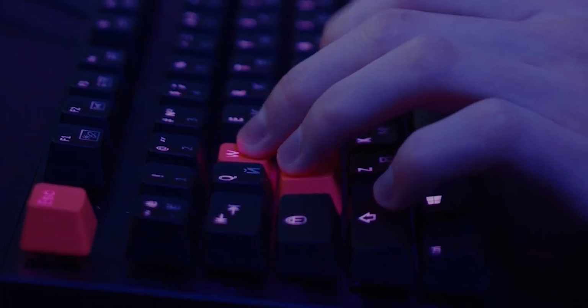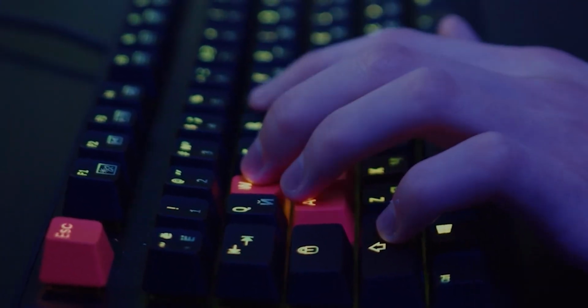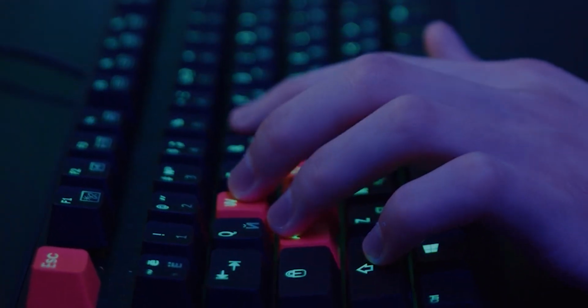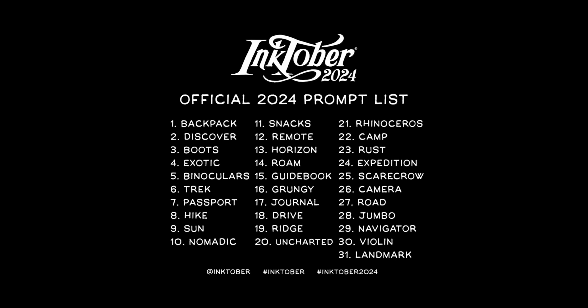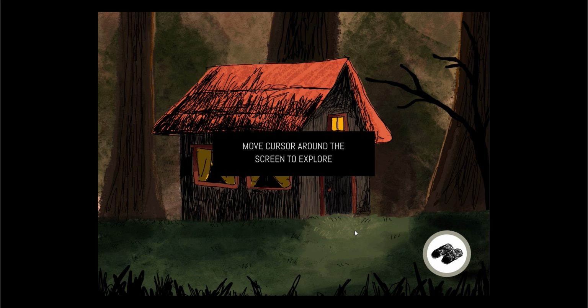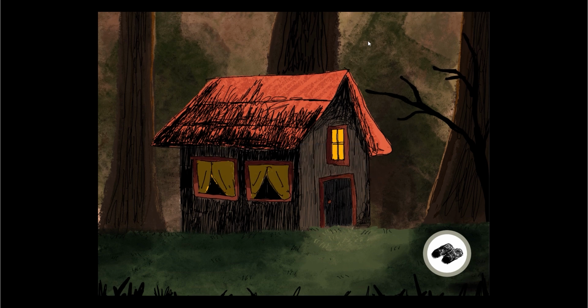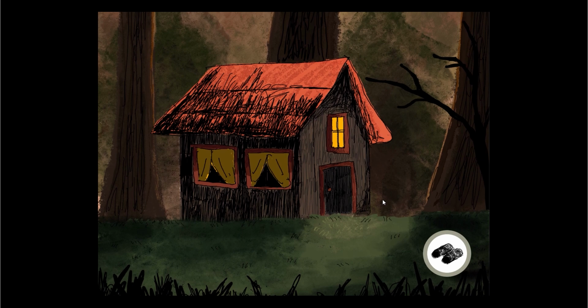For this one, I wanted to experiment with arrow key navigation, like classic games where you explore a scene. The idea actually came from an Inktober prompt, which was binoculars. I envisioned a spooky setting reminiscent of the RPG games I enjoyed playing as a kid. Here is how it all came together.